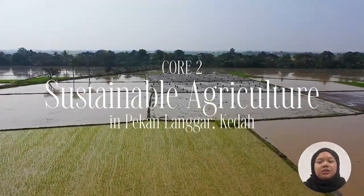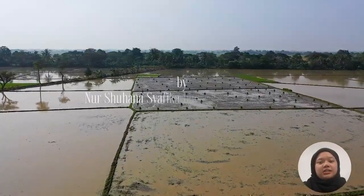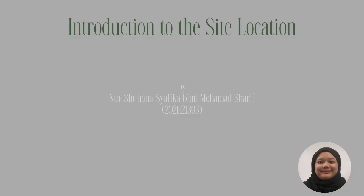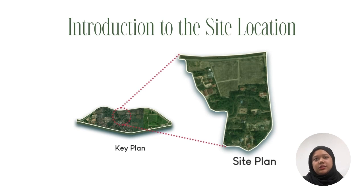My name is Nur Shuhana Shafiqa and I would like to present and introduce to you my project focusing on our group's second core, which is sustainable agriculture. The key plant is in Pekan Langgar, Kedah, and specifically chosen to be proposed in Kampung Padang Wat, a community that focuses on farming and most of them live in their inheritance houses.